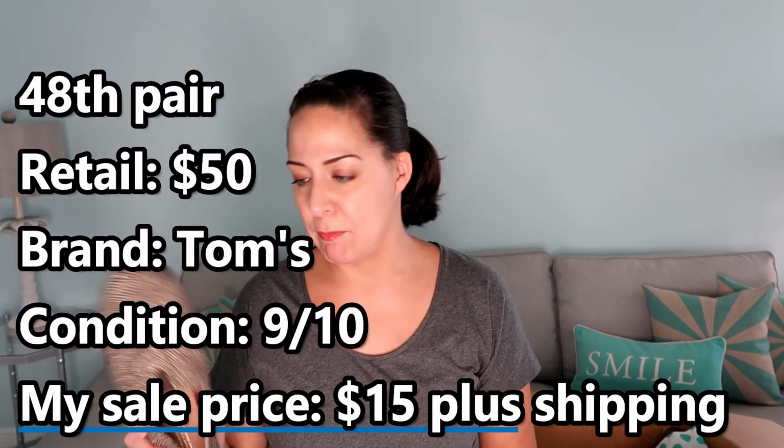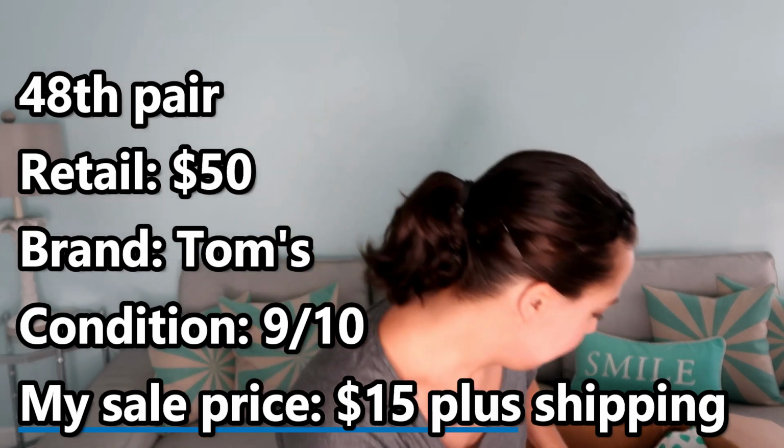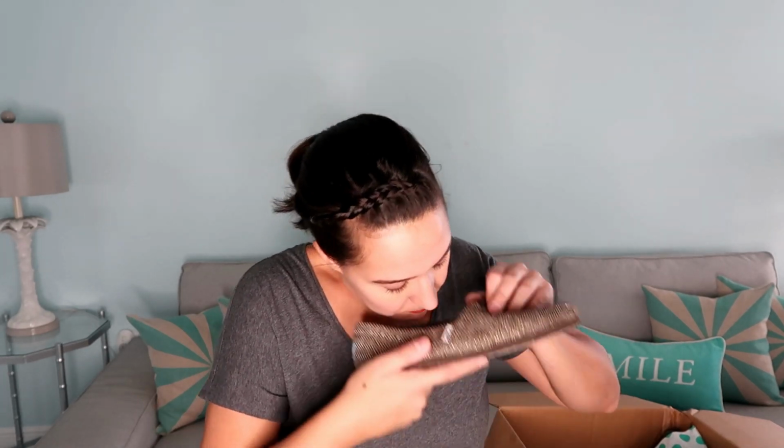I won't wear them because I wear Birkenstocks and they have more support. Toms I never felt gave me enough support. These are really clean. These might be new. Nice. Excited about some of this stuff.